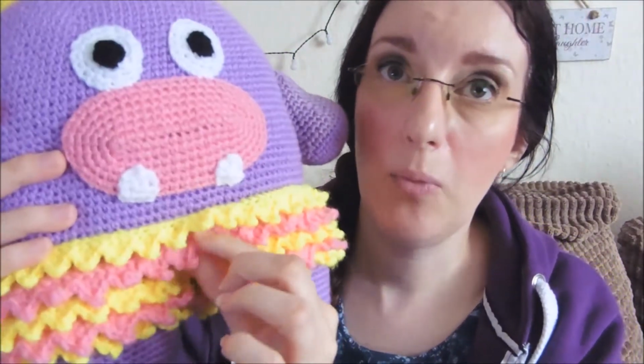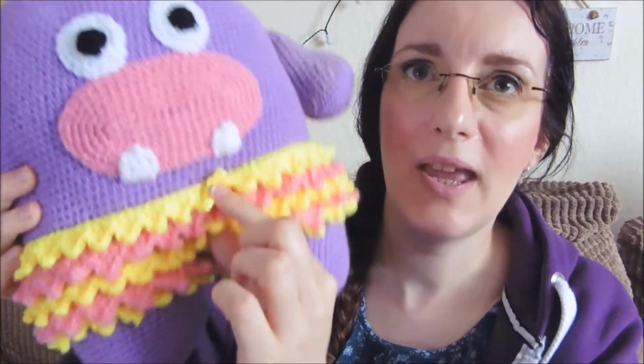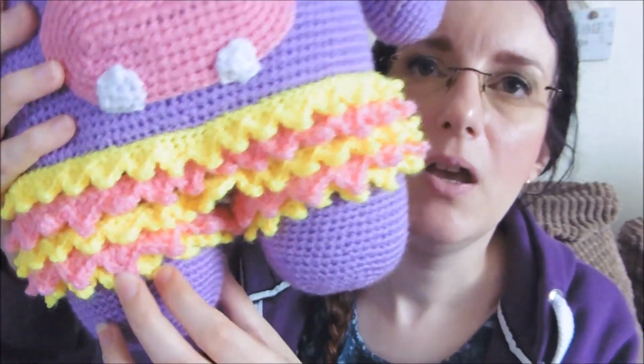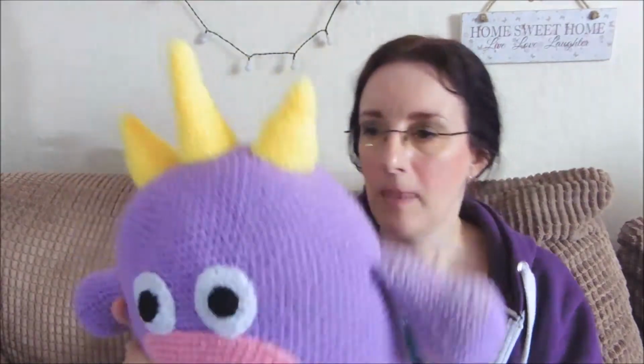So you do two long ones, one in the yellow, one in the pink, and then you have, no, sorry, I tell a lie, two yellow, one pink in the long sections that go right the way round, and then for the legs you have one in each colour, so that one and that one, obviously there and there, bottom two there. So you make two of those that fit round the legs, and that's it.